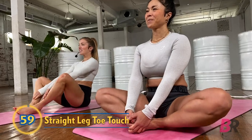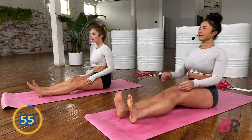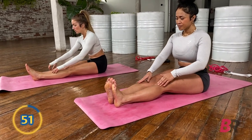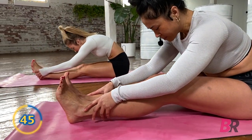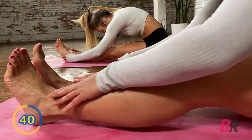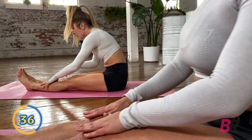All right, so just extending those legs out in front, sitting nice and tall, making sure that spine is stacked. We're just going to walk those hands forward. Don't look at your neighbor. Close your eyes. You guys do you. Relax the neck as you fold forward. And then you're going to walk back up.